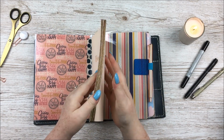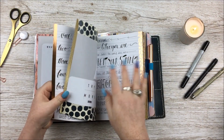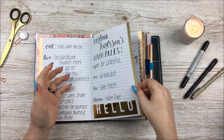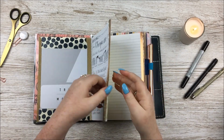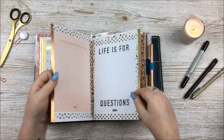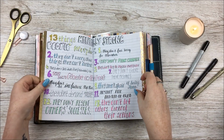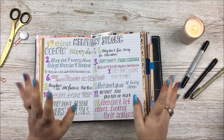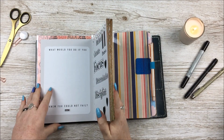Fairly simple. So the first notebook, this was in here last time, same kind of thing. This is just full of things that I like, just like little inspiring quotes, Christina Carlson's 11 Rules, and I also just stick in things that I like the look of, and sometimes put little quotes and lists and all that kind of thing. So that goes in there, and all the edges are washi taped to make it look pretty.